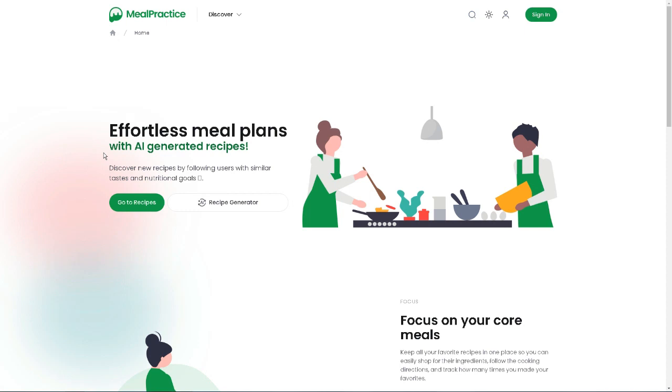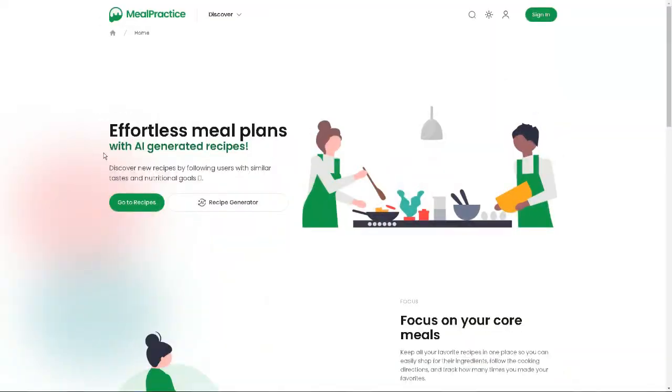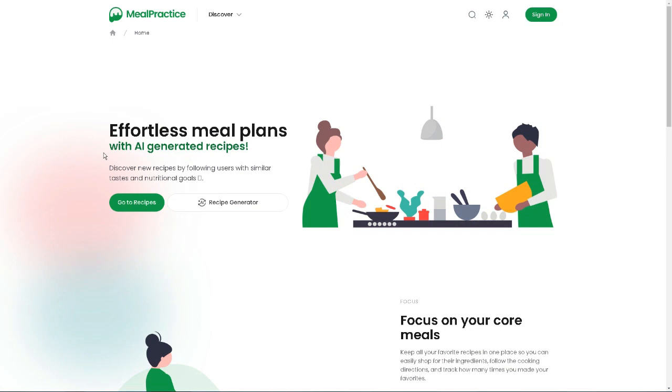And here's the best part. Meal Practice displays recipes that real people actually make. No more guessing or wondering if a recipe is worth trying. You can see what successful keto practitioners are cooking week after week, and even busy parents share their go-to meals for those spontaneous weeknights. Moreover, you can save your absolute favorites to your personal cookbook on Meal Practice.